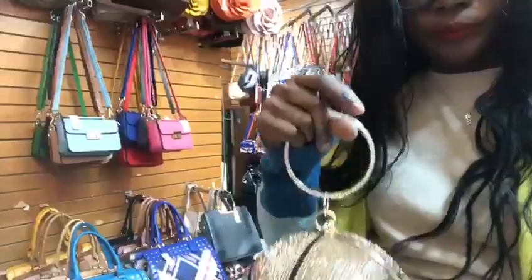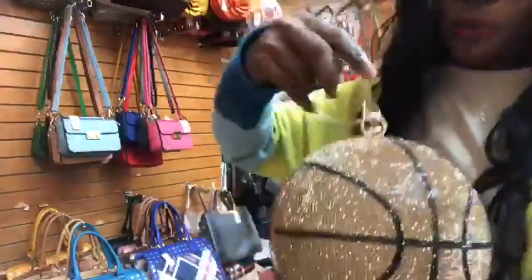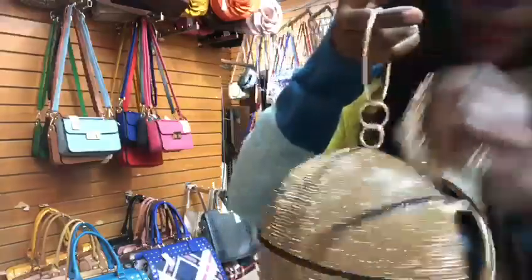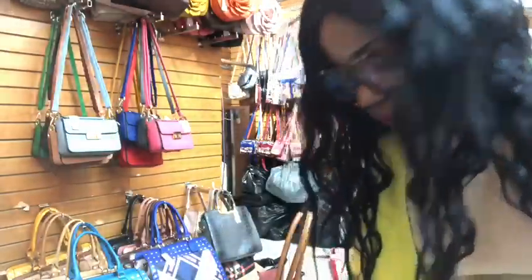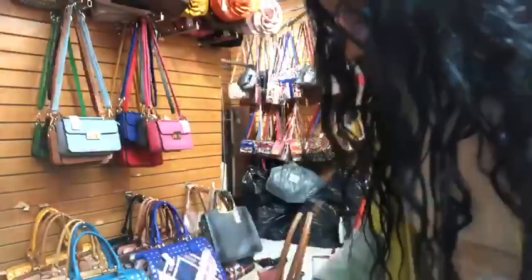Isn't this the most adorable pocketbooks ever? Wait, let me put this down so I can show you guys exactly how this works. Okay, so look at this here, guys. This is the ball. This is the bag ball. See, it opens up. There you go. There is a strap inside of this. This is absolutely cute. Wow. You are going to be the talk of the town if you get these, okay?